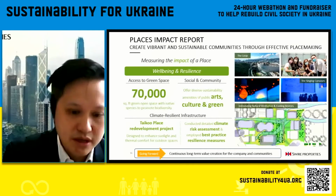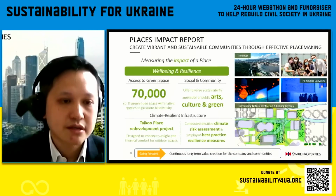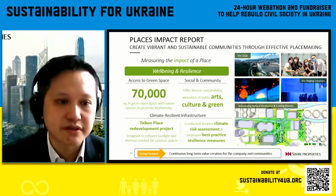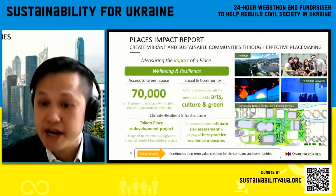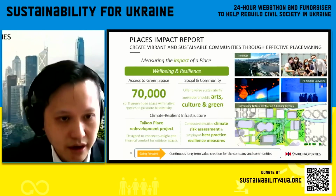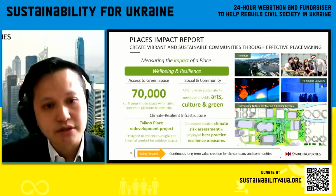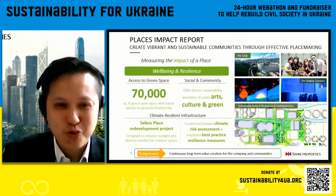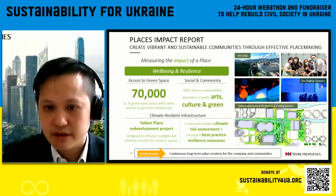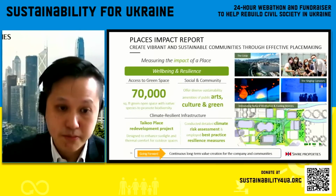And on well-being resilience, we try to measure the extent of green space, for example. 70,000 square meters of open space will be created after we complete the 2 Taikoo Place this year. And a lot of these are with the biodiversity considerations and the species selections. And also we have been providing social communities programs, arts and culture and green activities to engage the community.